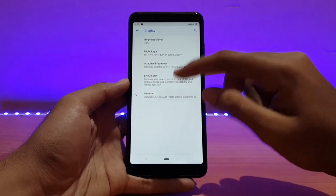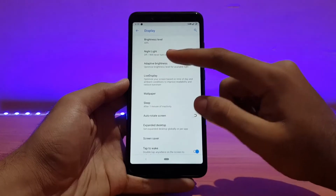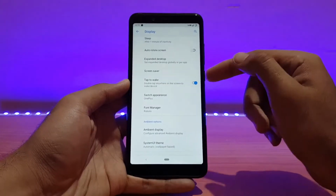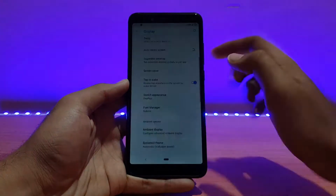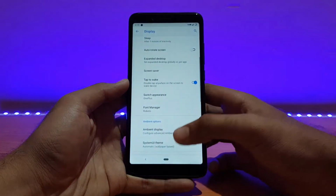Going into the display option, pretty much all the standard stuff is present over here, as you can see, like the night light and the live display, etc. The double tap to wake is enabled by default. I didn't do that. As you can see, it works fine, but it doesn't give haptic feedback, but not a big deal.